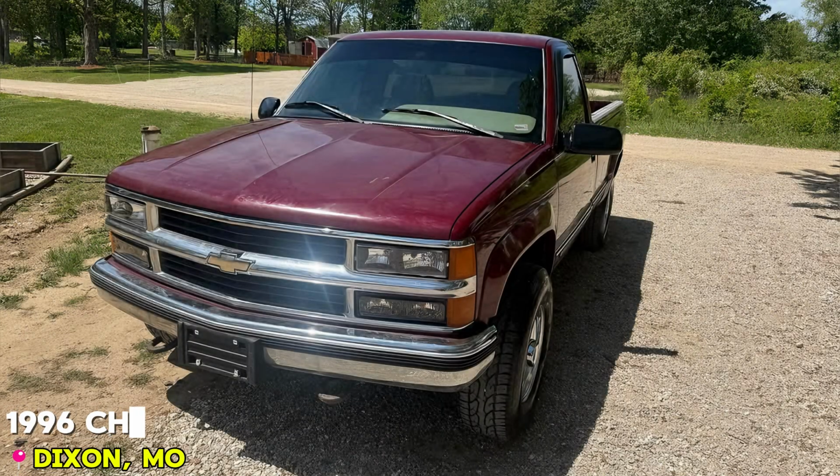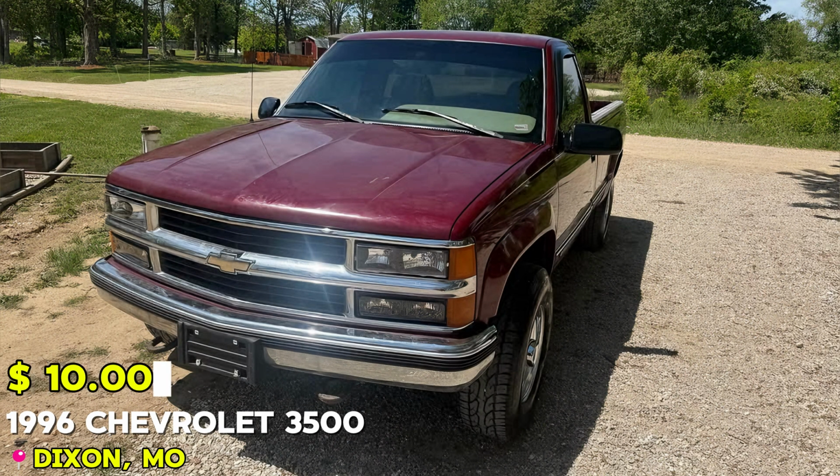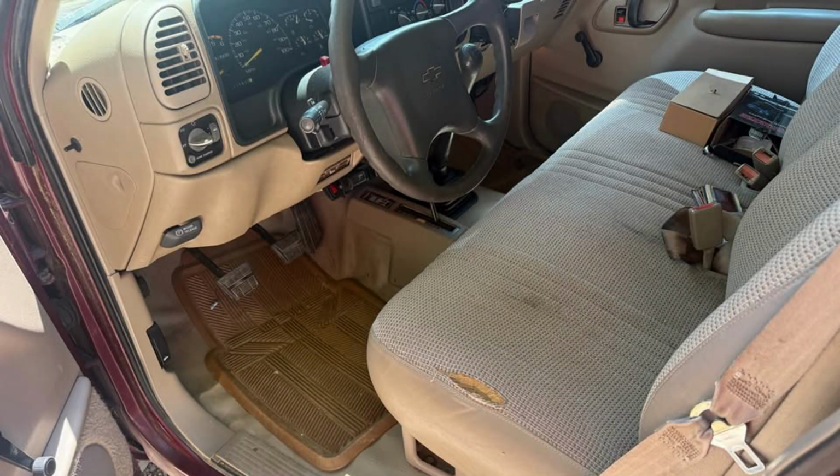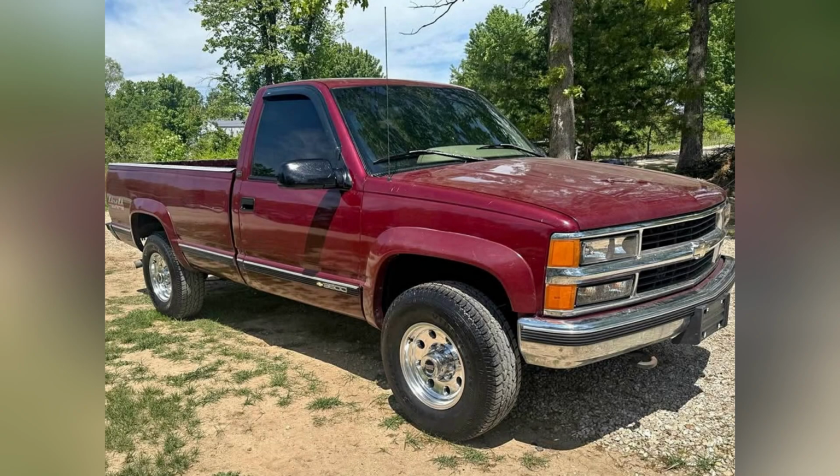Number 5. 1996 Chevrolet 3500, price $10,000, strong and reliable truck with 176,000 miles. It features a burgundy exterior and charcoal interior, powered by a fuel-injected 454 V8 gasoline engine.